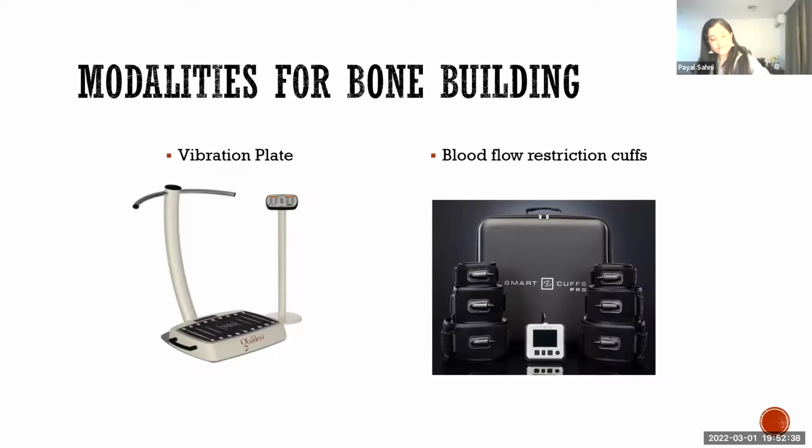The latest study that I read came out in 2020. It was performed on postmenopausal women using blood flow restriction cuffs. After a regimen of BFR cuffs, they measured bone markers in the blood and repeated bone density tests, and everything went up. Bone density went up after about 6 months of using BFR cuffs, and blood bone markers immediately went up in about a month. I'll be happy to share this study with you, Shelley, so that you can forward it to the group.